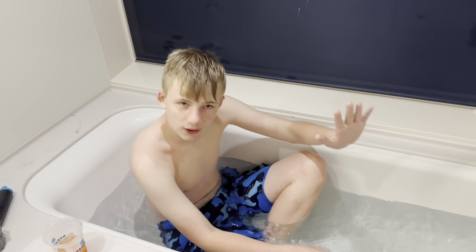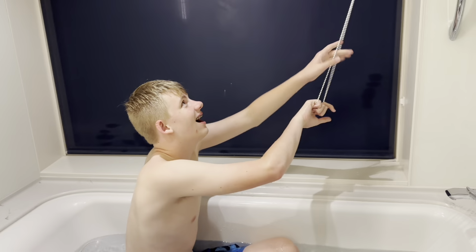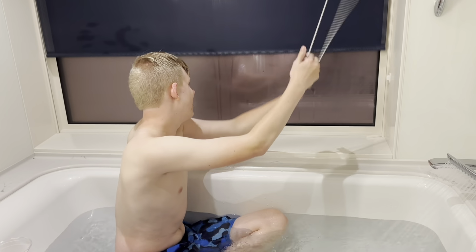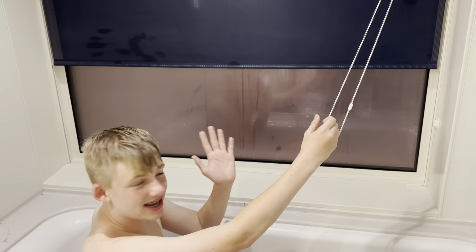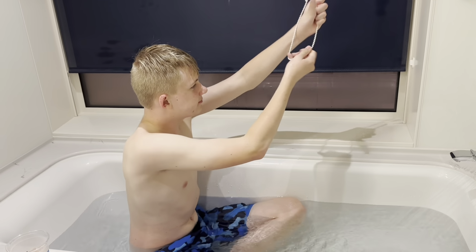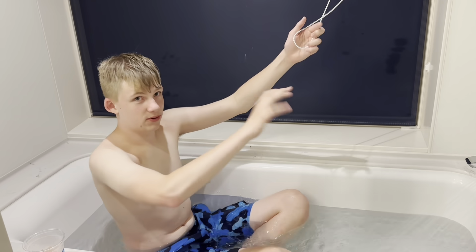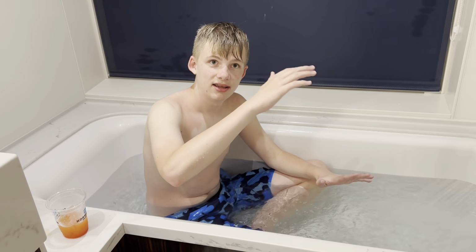Also, before I end the video, I like to say, earlier I pulled this up to see the waves, and I saw my reflection, and it scared everything out of me. I'm gonna pull this down to scare me so bad. All right, so today was a crazy day, from getting on this cruise to exploring everything about it, and ending up here.